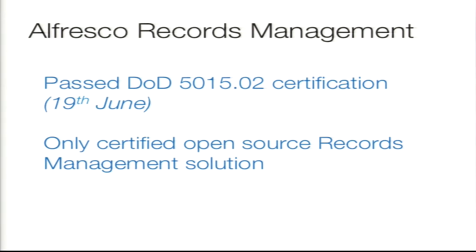Now, often people talk to me about other RM standards. The one that comes up is MoReq. But to my knowledge, there's not that many companies that are going through MoReq certification. And often people will say, well, if it's passed DoD, then at least I have some comfort level of knowing that it does what it says it's meant to do. It does do records management.